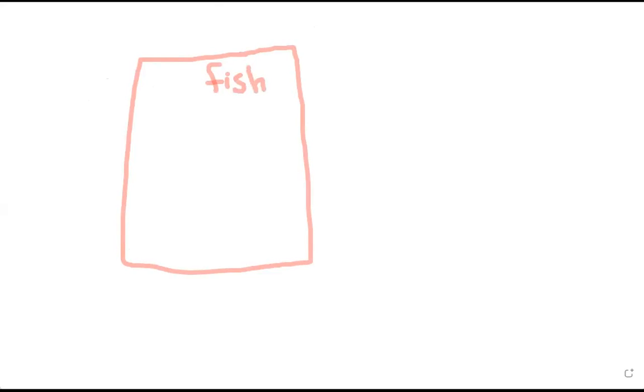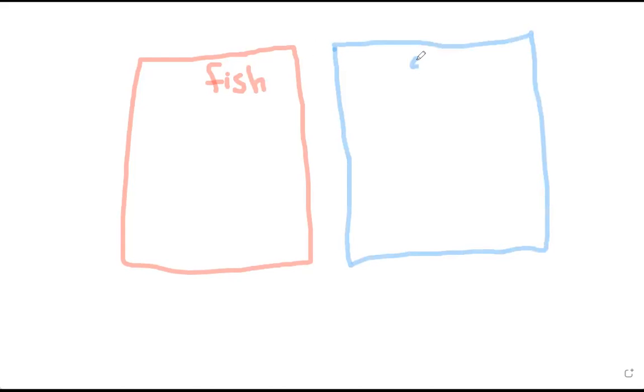And in that box, we will put all the fish. And then we have another box that has land life. Let's say it's amphibians or something like that. All right, that's meant to be amphibians.